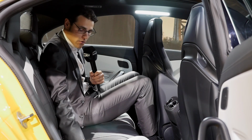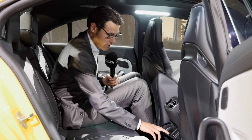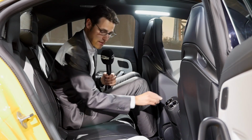Other than that, also the nice Artico seats here on the rear, forming somewhat two single seats. We have USB-C supplies here and a 230 volt supply even in the rear part with another AC vent, for example.